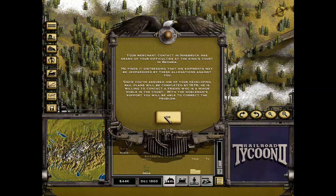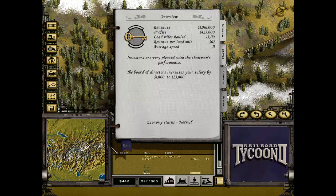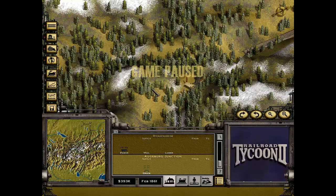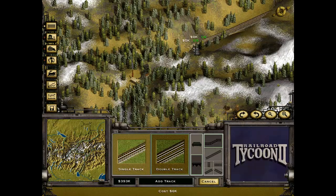Heard of your difficulties. He finds it distressing that his shipments may be jeopardised by allegations against you. Since you've assured him your developing railway plans will be completed by 1878, he is willing to contact a friend who is a minor noble in the court. With a nobleman's support, you will be able to correct the problem. Your company's overhead is now 15% cheaper, and your rail system is back to normal.